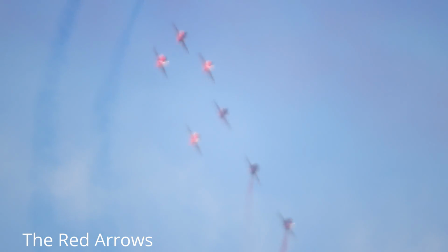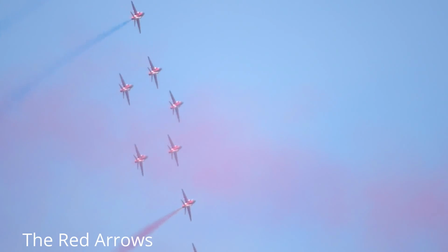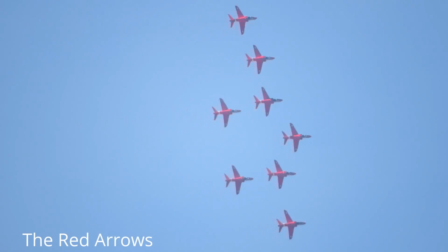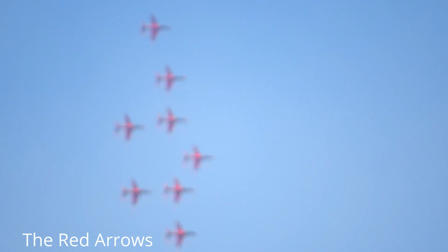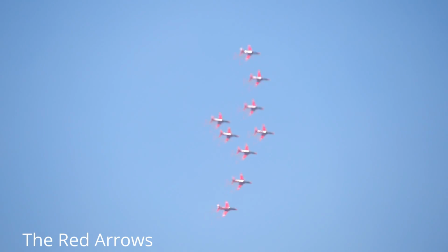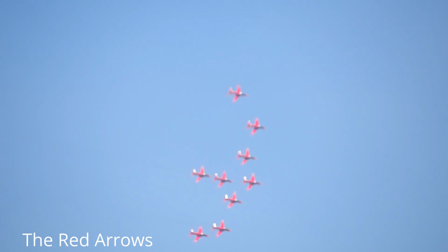Toby's a former Tornado GR4 pilot, but more recently he became an instructor on the Hawk T Mark II, the new version of this aircraft. The newest training aircraft in the Royal Air Force, much more relevant to training our 4th and 5th generation fighter pilots. That's Toby on the right. So down to the right hand side you see the shape of an aircraft being formed, specifically a Spitfire. We're about to fly the Spitfire roll.